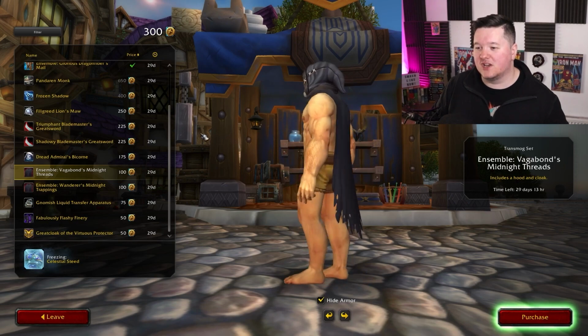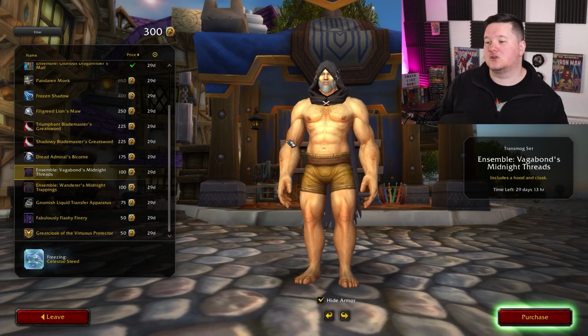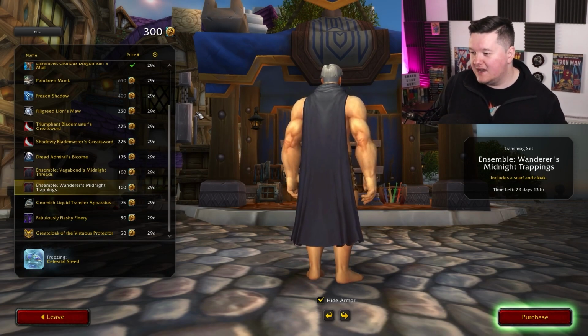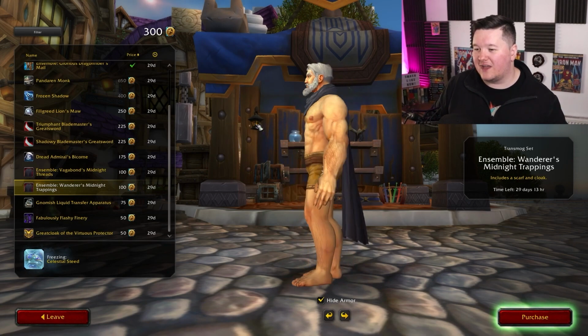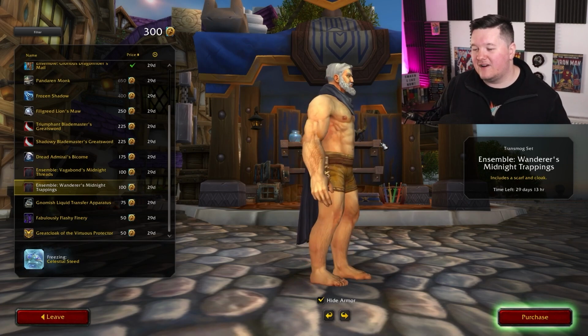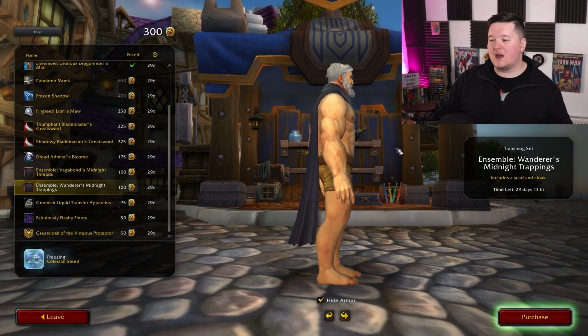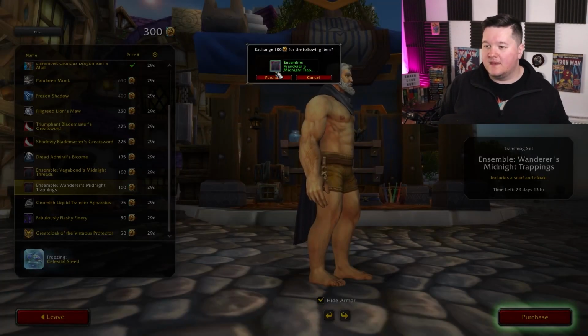Moving on, we've got the Vagabond's Midnight Threads. Wow, that's pretty cool. So, if you're going for a Traveler's Transmog, that's pretty cool. Moving on. Oh, I love this. Ensemble of Wanderer's Midnight's Trappings. That's very cool. It's got a very travel-y looking cloak. I know it says Midnight Trappings, but it's still very, very cool. I love that cloak. I'm going to buy that. It's really, really nice.